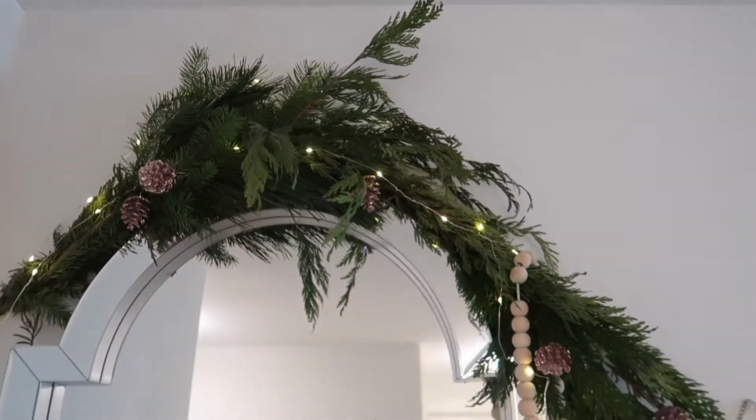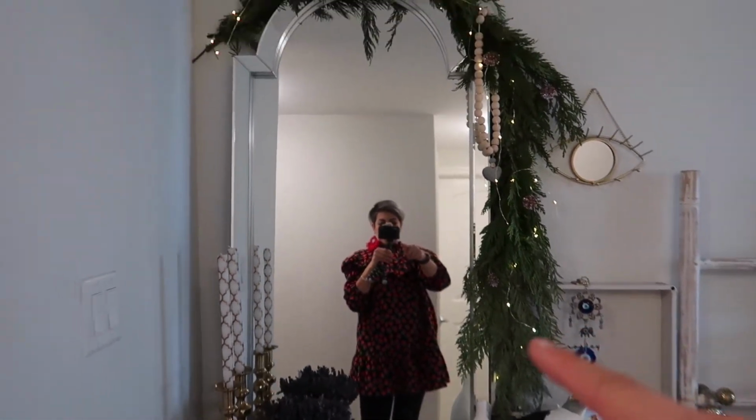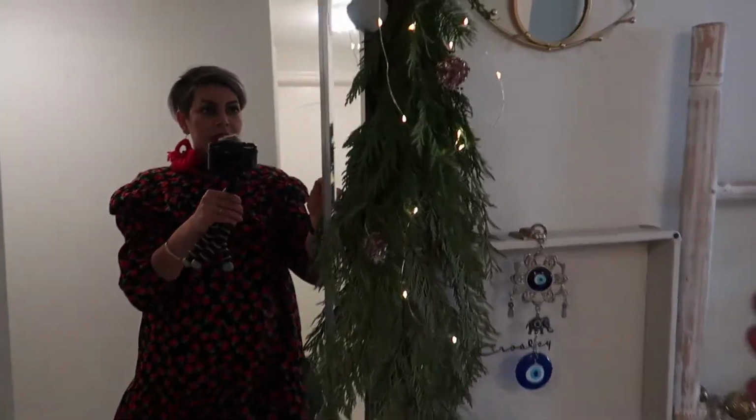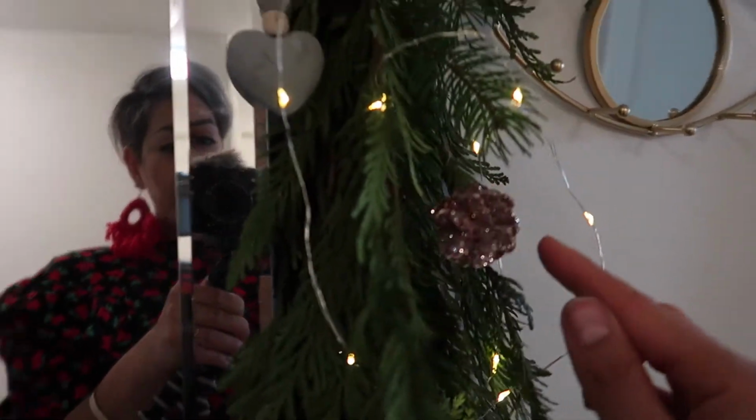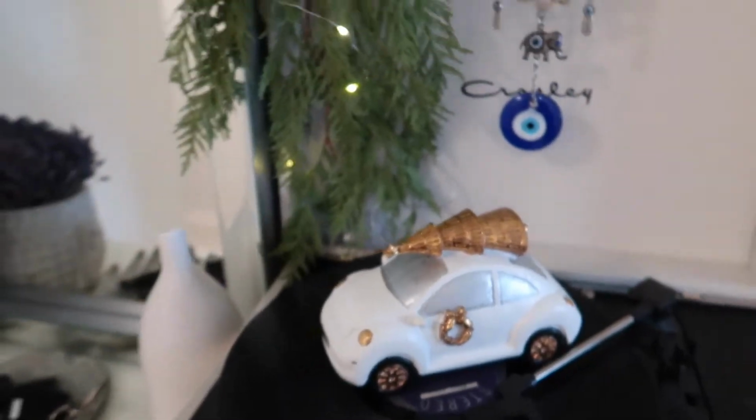Lastly, my entrance, my foyer. I put another piece of garland around the mirror to keep it consistent. I did the lights, I added some pine cones. These are our everyday stuff.